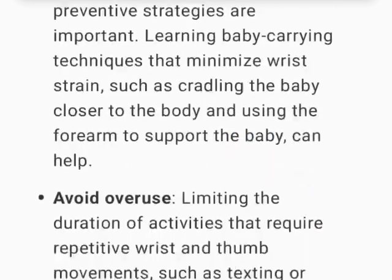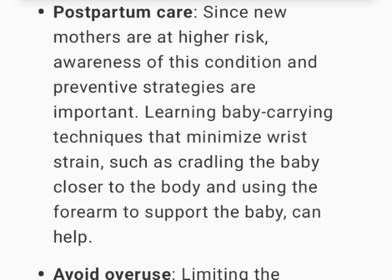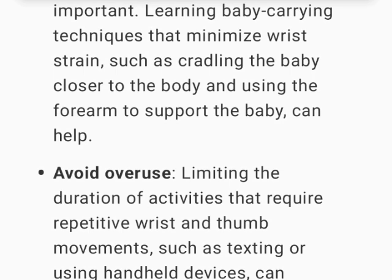4. Lifestyle modifications. Postpartum care. Since new mothers are at higher risk, awareness of this condition and preventive strategies are important. Learning baby carrying techniques that minimize wrist strain, such as cradling the baby closer to the body and using the forearm to support the baby, can help.